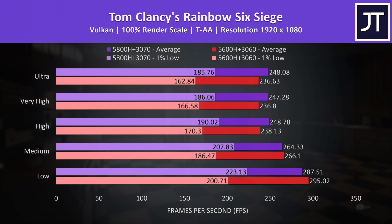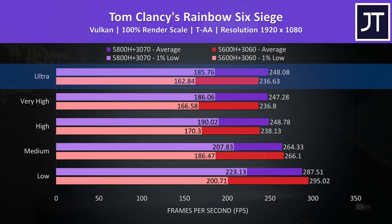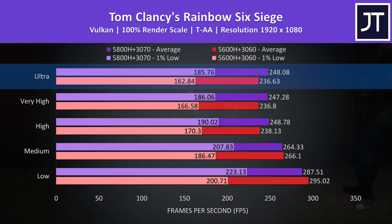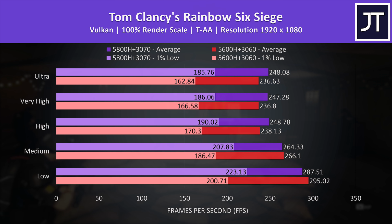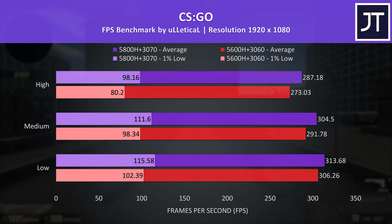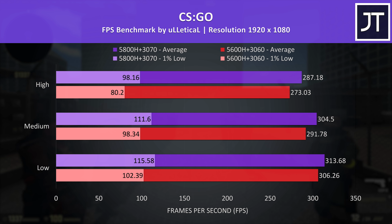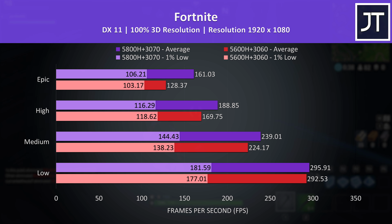It's not all massive gains though. Rainbow Six Siege only had a 5% boost to average FPS at max settings, and although the gain to 1% lows was higher at 14%, the lower spec model still had a 1% low above the screen's 144Hz refresh rate, so it's not going to be a problem at all. Likewise, CSGO, another esports title, saw equally small gains with the higher end Omen 15, just a 5% boost to average FPS.